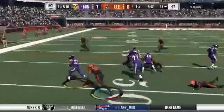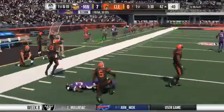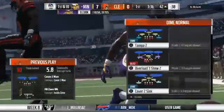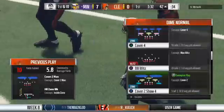Carry now for the rookie, Dalvin Cook. Oh, nice move. And taking it across midfield and inside the 45. It's a 10-yard pickup, and it moves the chains.